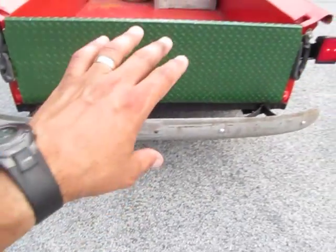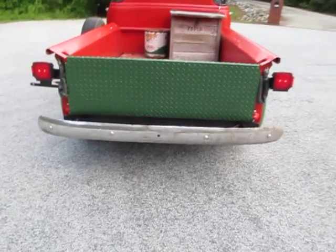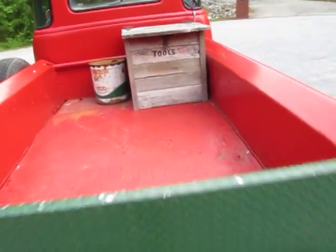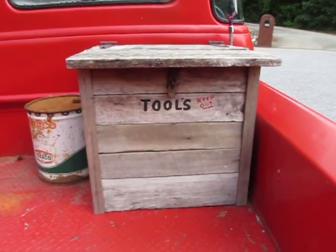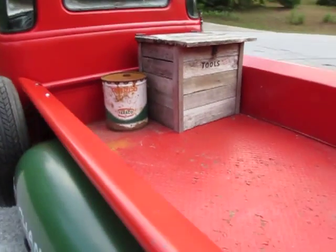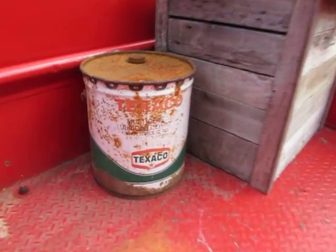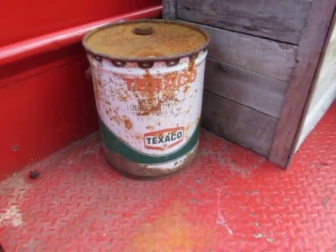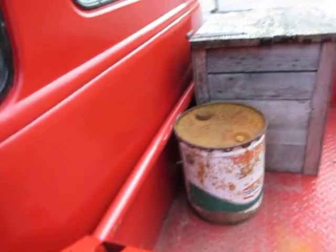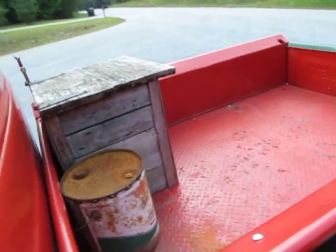Good sounding exhaust. Steel bed. Somebody made a custom steel tailgate on this. And you can see that the lights are on in the back and they look like they're LEDs. Little toolbox in the back is actually a fuel cell. You pop that open and that's where the fuel goes in. And there's a very old multi-gear lubricant Texaco 5-gallon drum just for the look of the truck.